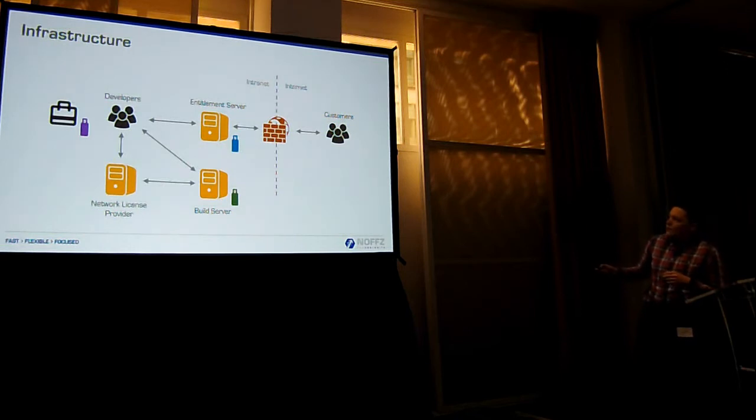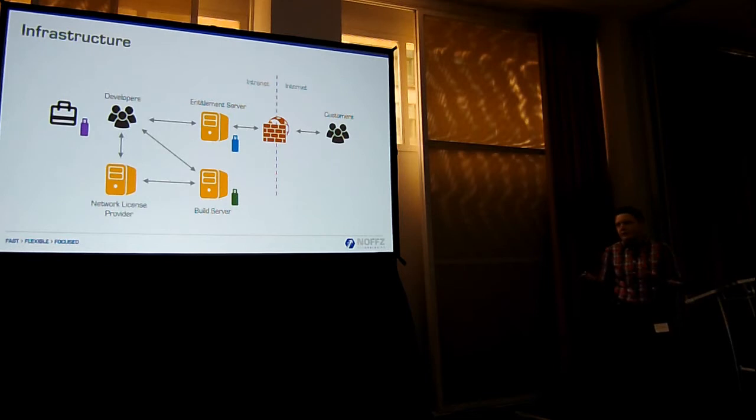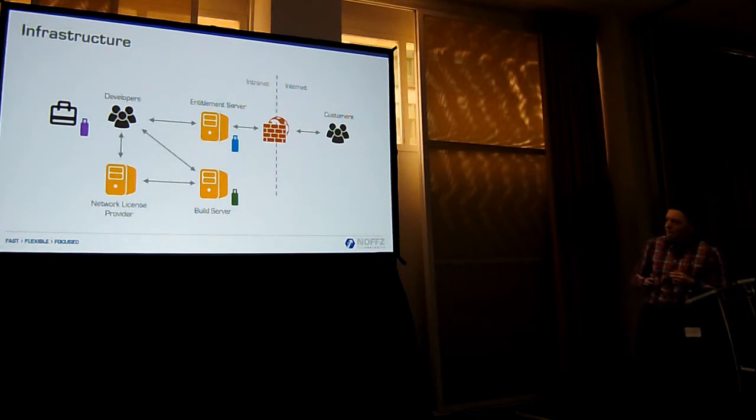And basically here you see this firewall. We couldn't break it actually, so our customers at the moment can't directly access our data server to activate, but in fact it's possible. So this wall is just our IT guys' wall, but in fact it's possible.